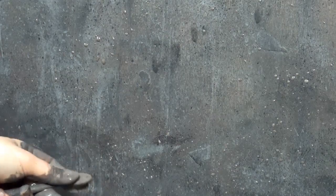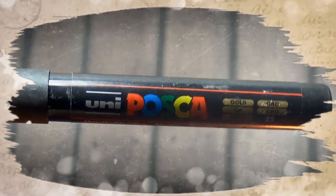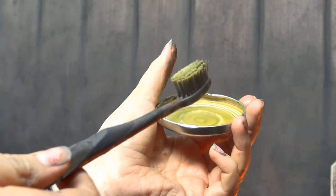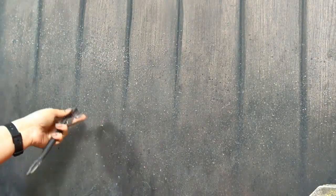I also wanted to include a little bit of golden tints to this wall because I knew that I'm going to have some golden elements in the interior design in my bedroom. So I just used one of these Posca markers in this gold shade, and I just pressed this marker onto the lid of a jar and then just sprayed a little bit of water there so it would be a watered down mixture of this gold, and then I just started to add some spatters with this gold mixture, and this gave a very nice, subtle golden shine to some areas of the wall.